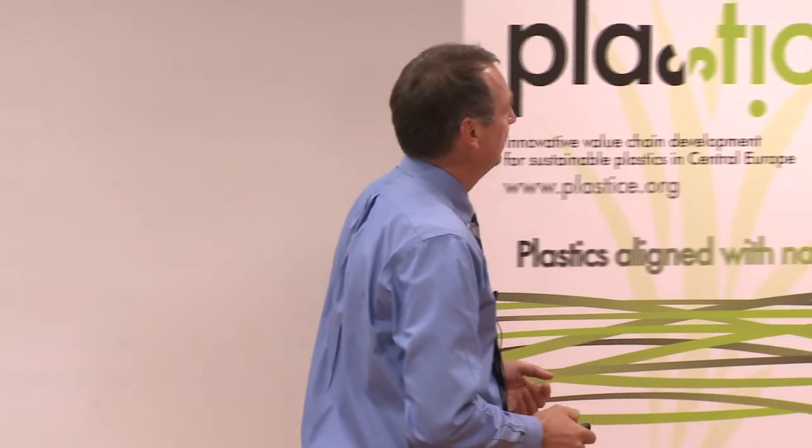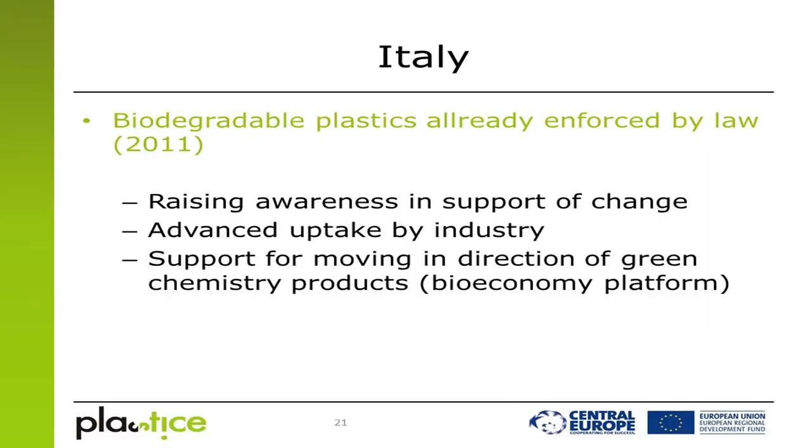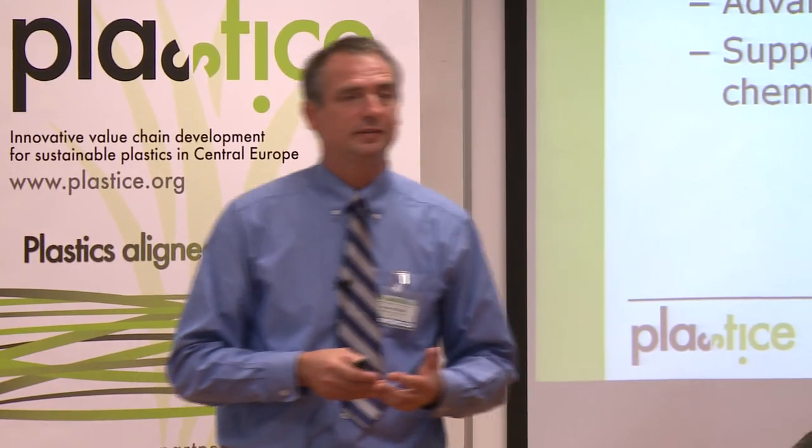In Italy, the situation was different from the start because of a new law on biodegradable plastic bags from 2011. Some of the results were raising awareness in support of the change that the law brought. In Italy, there is also an advanced uptake by industry, so it's not staying in the bag business, but going further into other products already. And there, I believe we also contributed slightly to the support for moving in the direction of green chemistry products, effectively to a bioeconomy platform that I am very happy to say is growing very well in Italy. At least that's my impression.